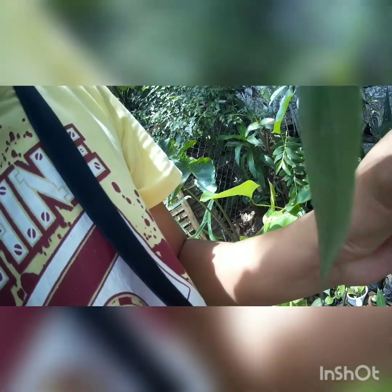Which came first, the stingray alocasia or the stingray fish? Who inspired who? Who copied who?